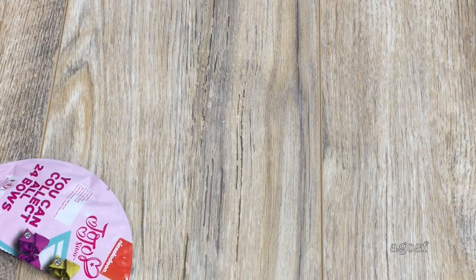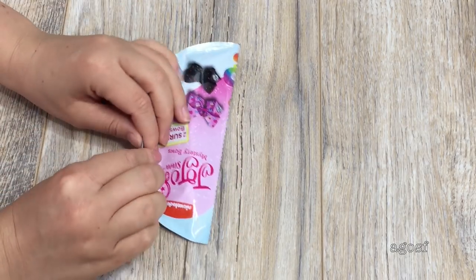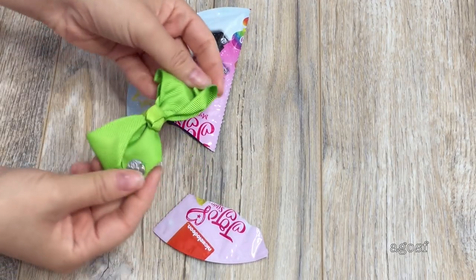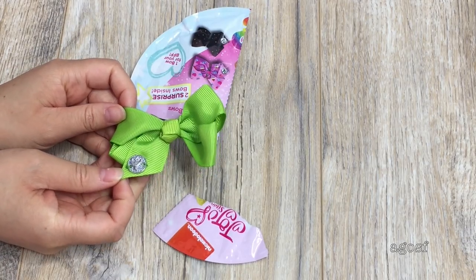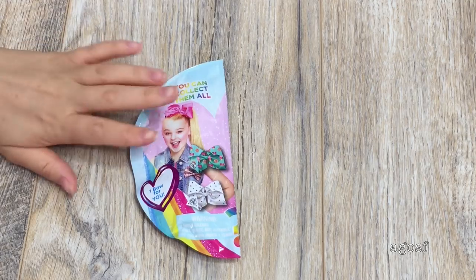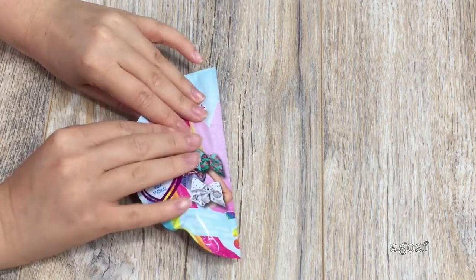So I'm going to move this packet out of the way, and I'm going to be opening up this one first. So here is the bow. I'm really excited about this one because it's nothing like the bows that I have. It's a really pretty lime green color, so I can't wait to take a look and see what the next one's like. So here's the bow we just opened up, so I can't wait to take a look and see what's in this one, see if it's maybe similar or different, so let's open it up.